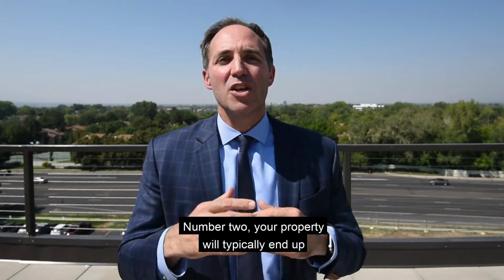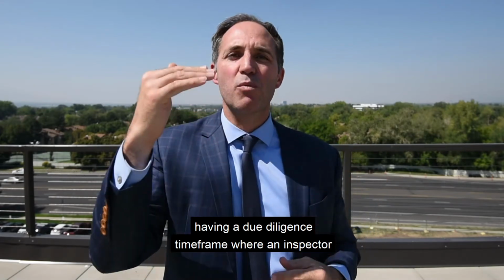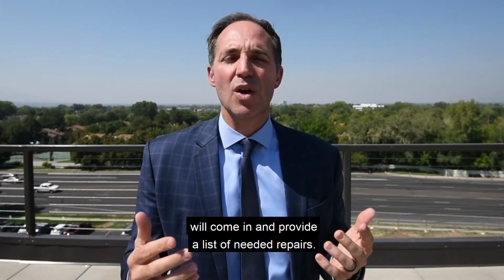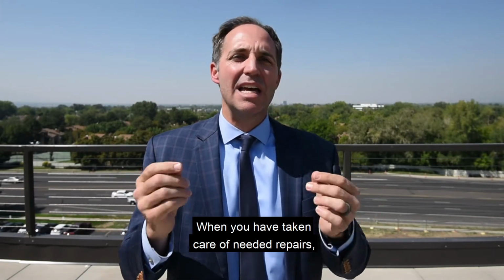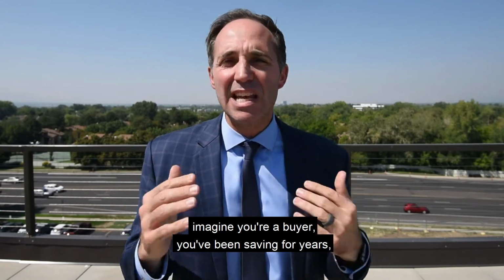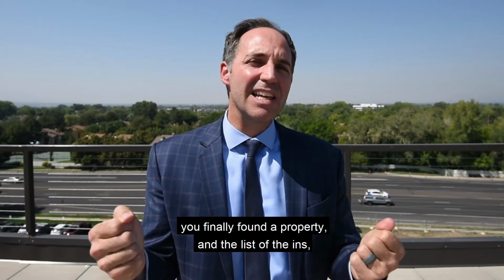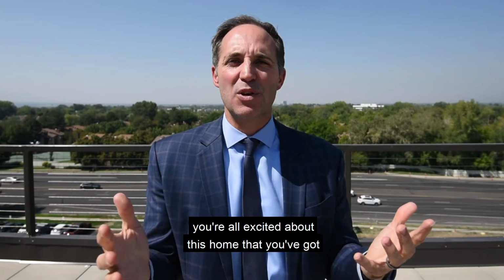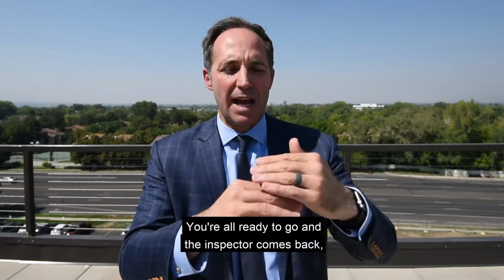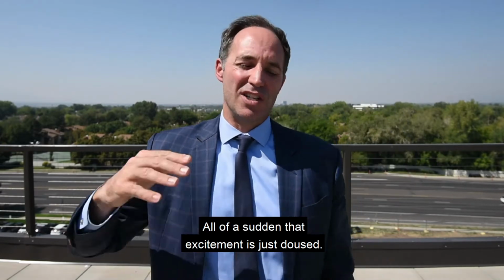Number 2, your property will typically have a due diligence timeframe where an inspector will come in and provide a list of needed repairs. Imagine you're a buyer, you've been saving for years, you finally found a property, you're all excited and you just want to close on it, and the inspector comes back and the list is this long. All of a sudden, that excitement is just doused.